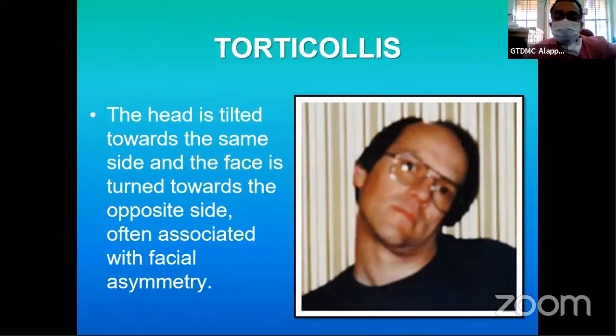And now let's come to the second topic, torticollis. This is the classical clinical picture of torticollis. The ear is drawn towards the sternoclavicular joint of the same side, or the head is tilted towards the same side and the face is turned towards the opposite side. This happens when the sternocleidomastoid is contracted usually. And a long-standing posture like that will produce facial asymmetry as well. So this is what is called torticollis.